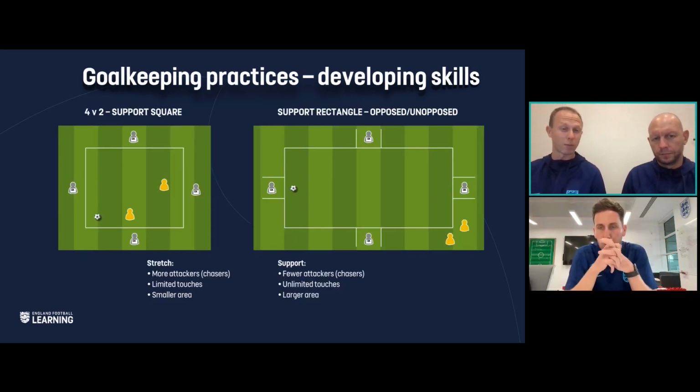The next one is looking at developing skills. So again, we try and look at this as a rondo, really. You've got 4 players on the outside of a square, 2 players in the middle. It's a support square, so they can support wherever they want, either on the outside or on the inside. Again, 6 goalkeepers working there. You're trying to take what you've worked on in your craft and bring it into a skill with opposed practices. You might change it then to a rectangle that might look slightly different. On one side, you've got supporting quite narrow. Wide, you've got supporting quite wide.